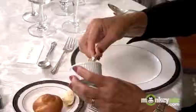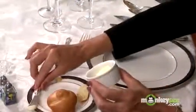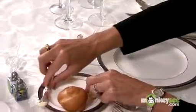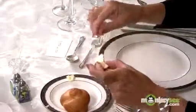Butter comes to you in a shared dish in most cases. You would take butter from the shared dish, you would place it on your bread plate with your butter spreader, and you would pass the butter to the next person to your right. Then you would take your butter spreader, put the butter on that one bite that you've broken, and eat that one bite.